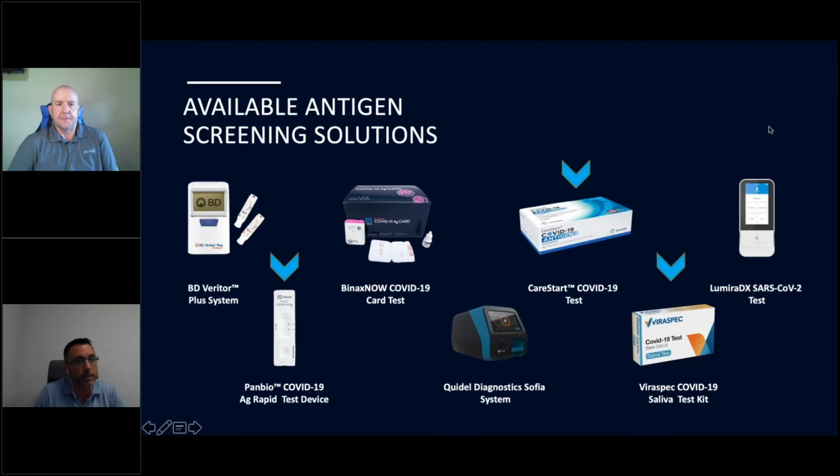There's no machine necessary for this either. Currently has a 90% sensitivity and a 99.9% specificity. It is not EUA certified at the moment. That is pending, but is CE marked. And so from a guest experience, this could be a really nice product for our clients to have.